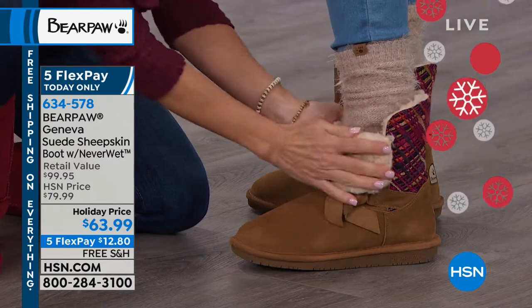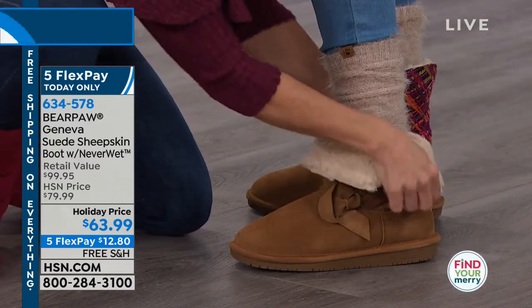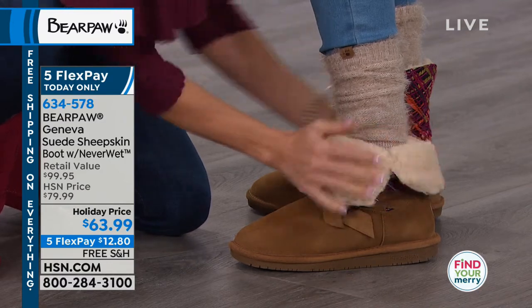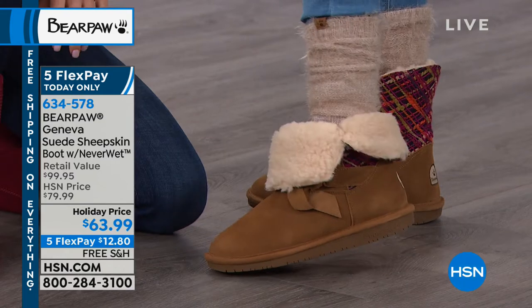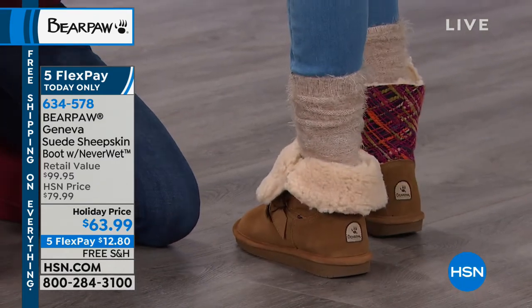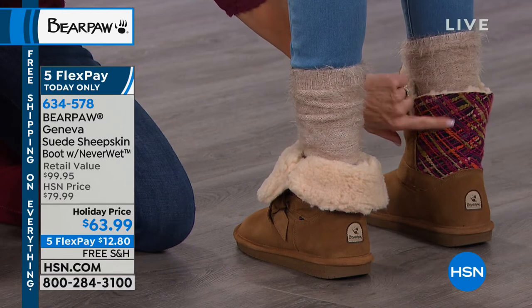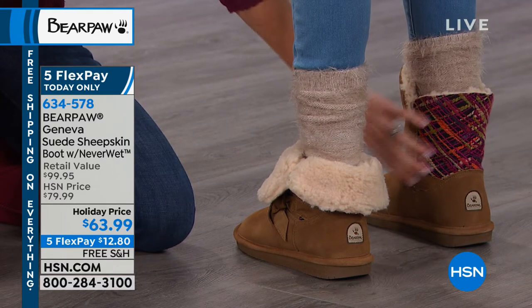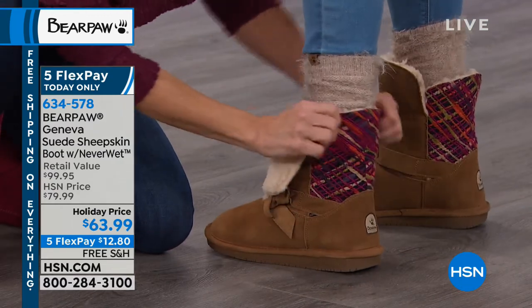If you wanted to, you can fold down the front and really show off that great wool blend lining. You can also turn down the back so it gives that cute little booty ankle style. Oh, that is cute. Isn't it cute? Yeah. I mean, it just completely changes the look. Maybe perhaps you didn't want that sweater knit one day. Maybe you were wearing more of a monochromatic look and you just wanted to cover that up. So there's a lot of different versatility with this.